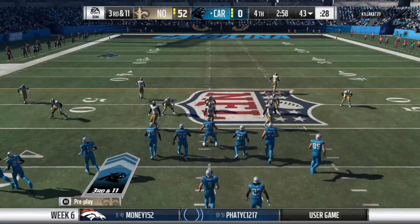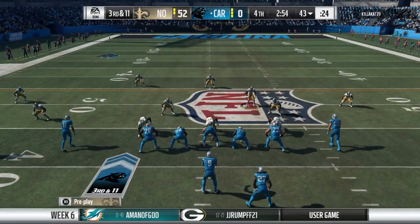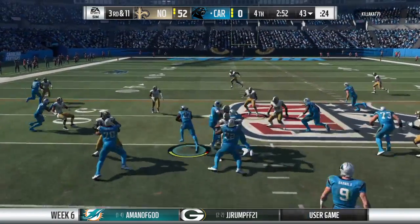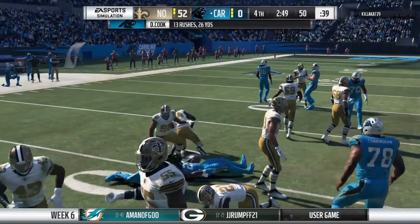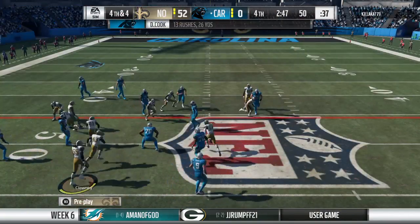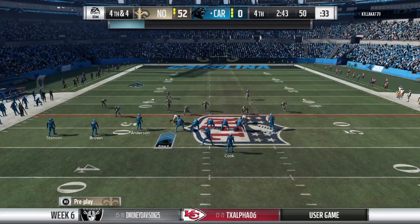The Panthers on 3rd down. Just 1 for 5 to this point. This is 3rd and 11. They'll run it now out of the gun. And he'll get it out to midfield. Looks like, yeah, they'll spot it right at midfield at the 50. 7 yards on the carry there, but now they're staring at 4th down.